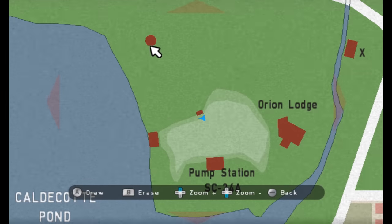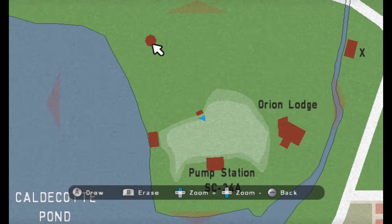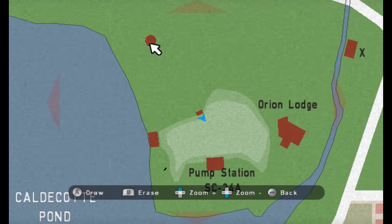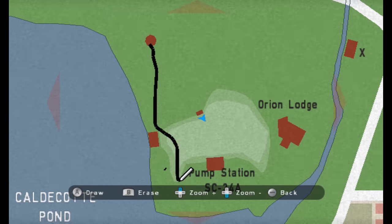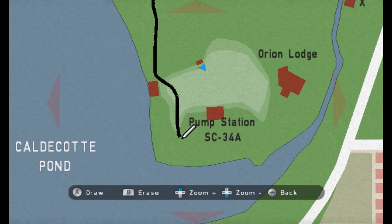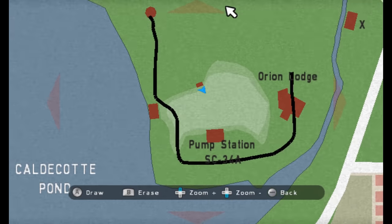And remember, in one of these cabins, again, I think this one, we found a map that showed a pathway that was something like this. It went from here. It sort of looked like it went through this white thing here. But I can go through the cabin this way if I want. And then it kind of swung around the pump station and then went up here.